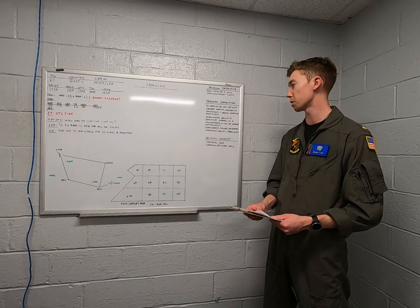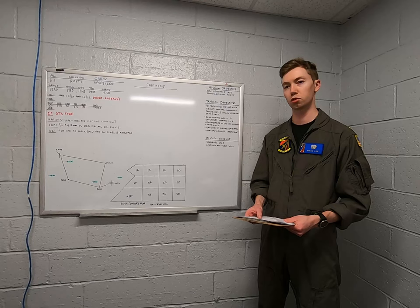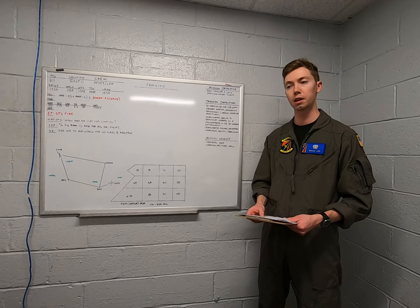With our plan for today being to take off out of home field as a single, flying over to the Pensacola MOA to execute the squirrel cage and landing attitude stall, coming out of the MOA to head over to Mobile Regional to shoot one approach there, and then recovering back home via course rules.